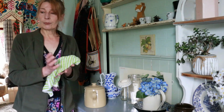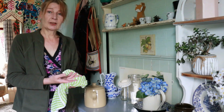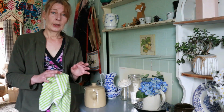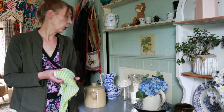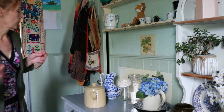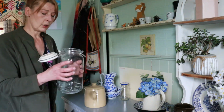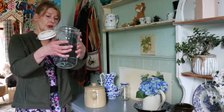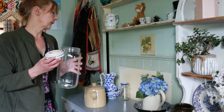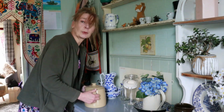Okay, so I've just washed my hands, and that's the important thing about this, you've got to keep your hands clean and wash everything, make sure it's very clean, so that things don't grow moulds. So I've got here a large Kilner type jar. I think that's a 2 litre. You can make it in one of these. This is often recommended, but I'll just show you this that I bought as well.